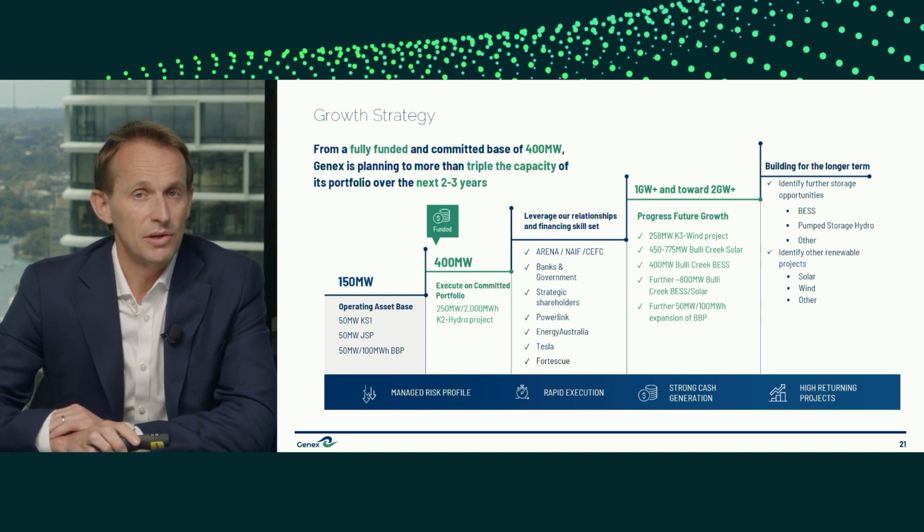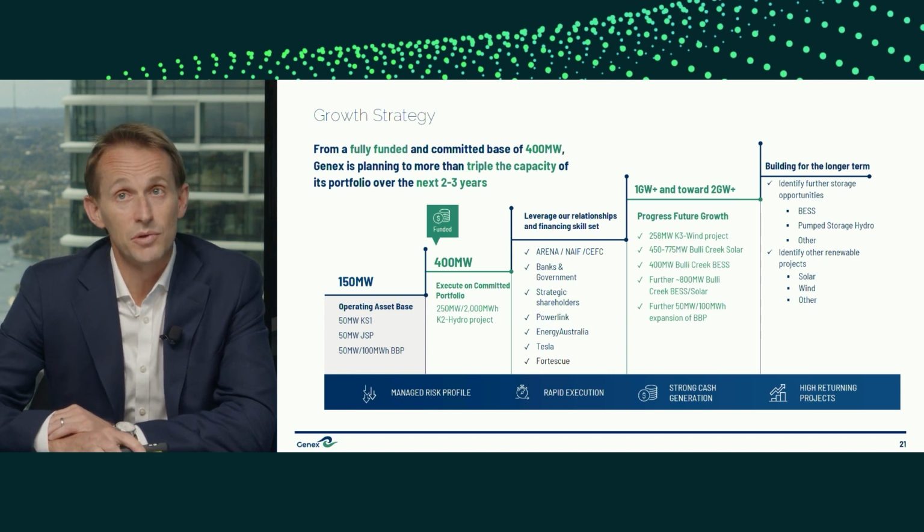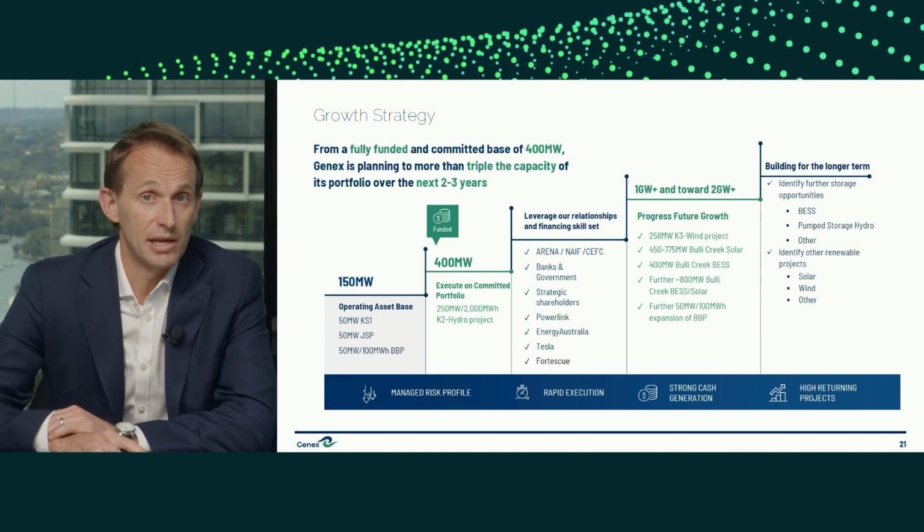But beyond that, we're looking to leverage the position we've established in our sector now and the relationships we have with all the counterparties in our sector, and particularly at the top end of town, to continue to grow the portfolio. And we're looking at the 258 megawatt wind project at Kidston, the 775 megawatt solar farm at Bully Creek, and then further stages at Bully Creek, 400 megawatt battery and further 800 megawatts of battery and solar, as well as the potential to expand our battery at Baldercombe.